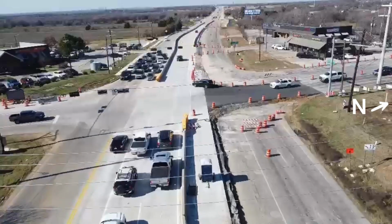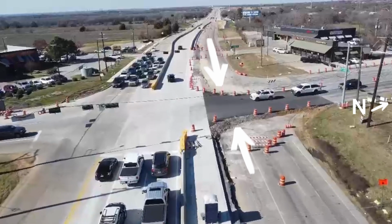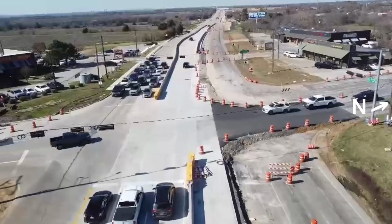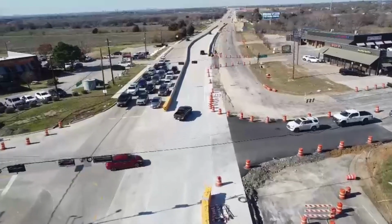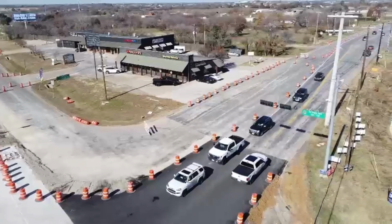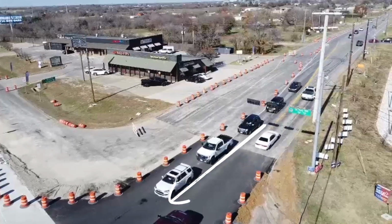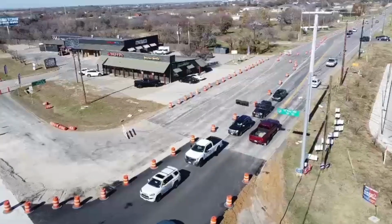Once the new pavement is completed up to this temporary asphalt on the northern section of the intersection, there will likely be another full closure of the north side of this intersection to complete the rebuild in the next few months. Looking north, we can see how the temporary lanes have impacted traffic flow at the intersection. Southbound traffic on 424 is now restricted to a single lane that handles left turns, right turns, and straight-through traffic.